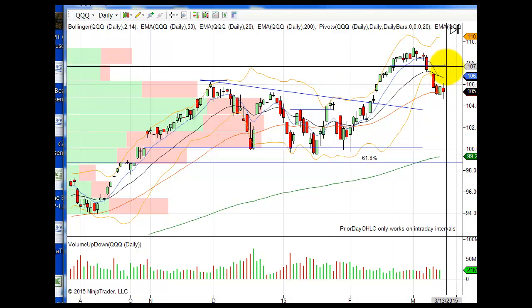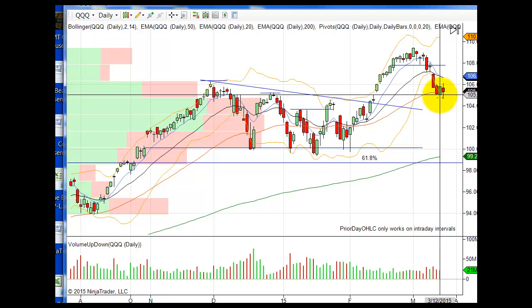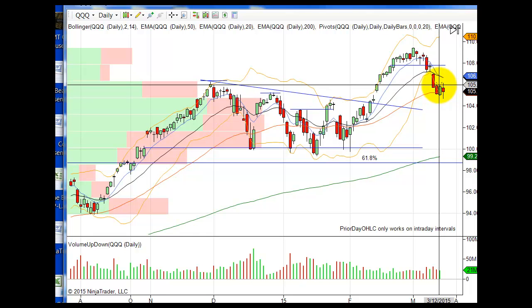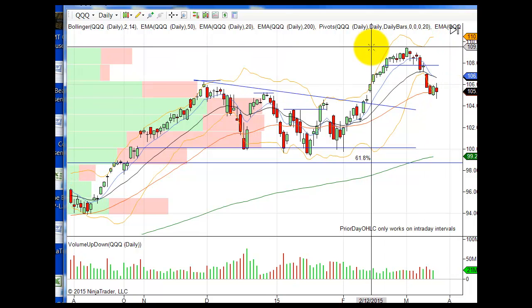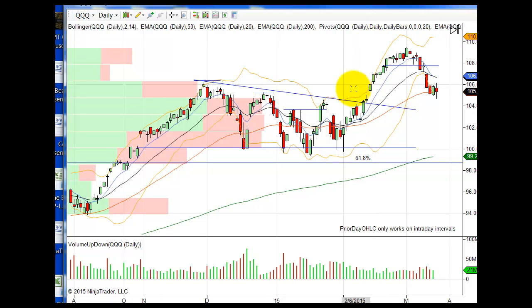We were looking for some down days. We did get a couple of down days last week. I think that if we can hold these areas for the last couple of days, then we're building a small little base to move higher. That's what I'm looking for this week. Of course, make sure your analysis agrees with what I'm talking about on the charts.